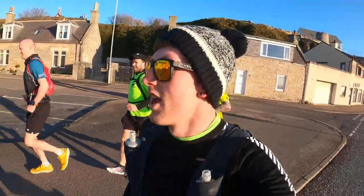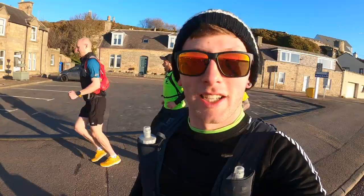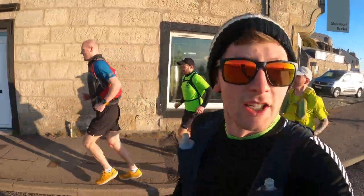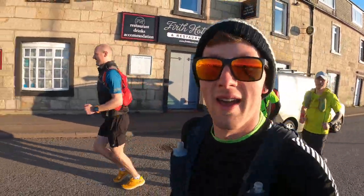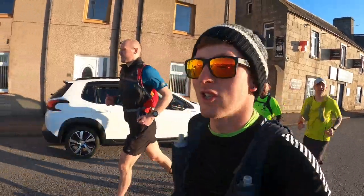So yeah, we're just going to go for the second part of the course. We've got about 42k from Lossiemouth West Beach, which is where we started, and then we're just heading along to the finish line in Cullen. So yeah, we'll just take you along the route today, and we'll see how we go. See if we can get some footage for you guys so you know where you're going on race day. Right, catch you in a bit.